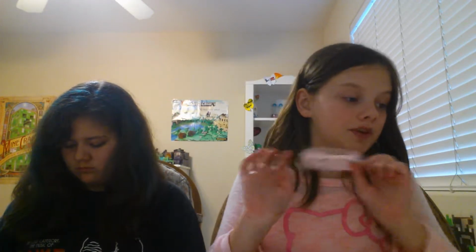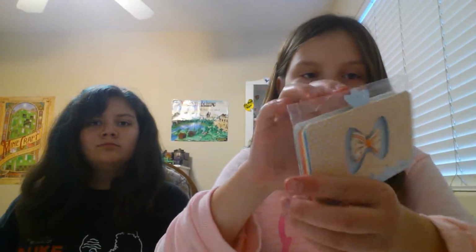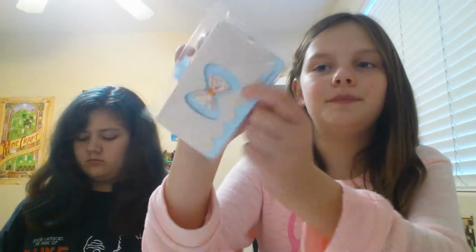Let's see. So this is like some ribbon. I'm going to put this in my hair, because I like hair ribbons. Speaking of the devil. No. I know, but it's ribbon. It's a boat! It says happy little fish on it.